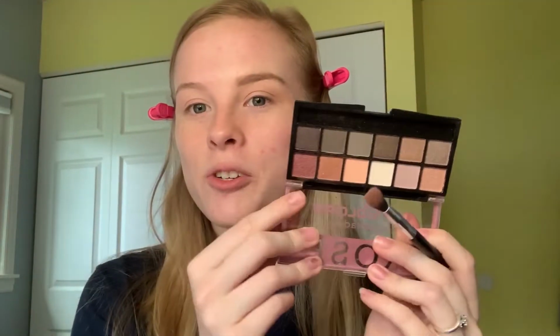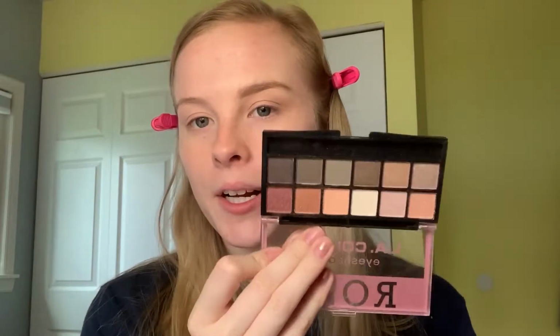I'm having the same issues that I had with this palette before. All the colors are just kind of not really pigmented, but I'm gonna take this deep orange shade and try and pack that in the crease. And I'm not even tapping off the excess with it, which is the sad thing. Okay, that color is pretty pigmented, but the other ones were just lacking.